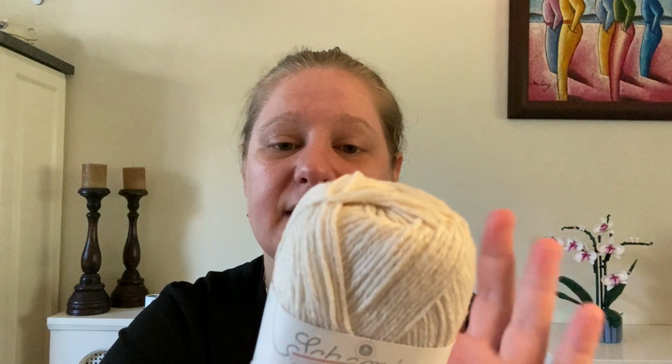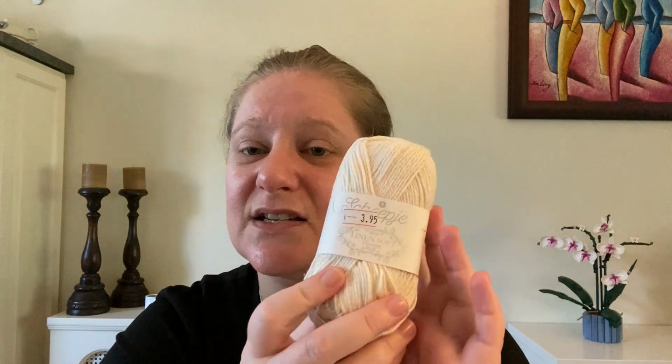Not sure. Linen Soft. It's colorway 616. This color is called Heron. I have 5 of these in total. Let's see if I can find the yarn specs on this. Oh, it's here in the back. So if I give you this one to look closer at, I will read another one.